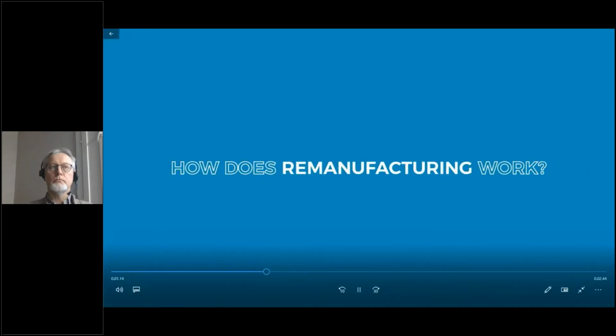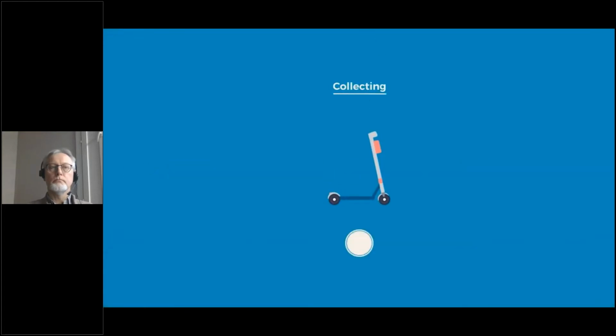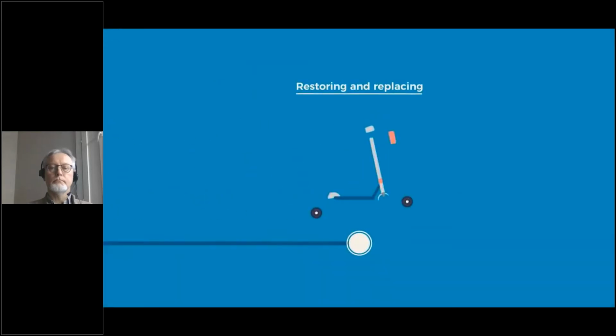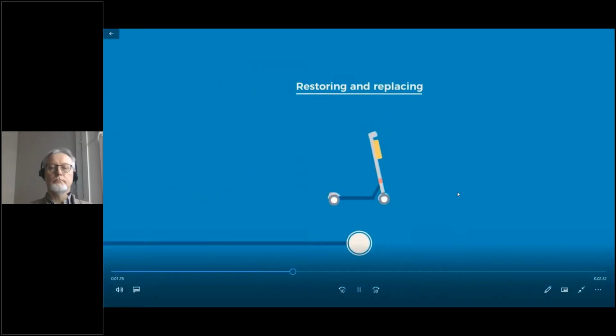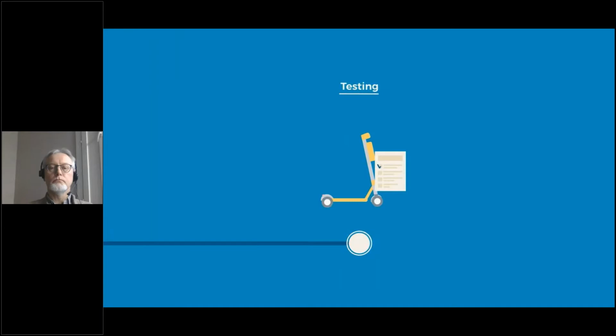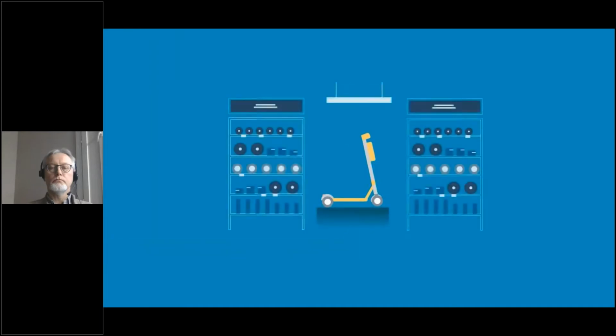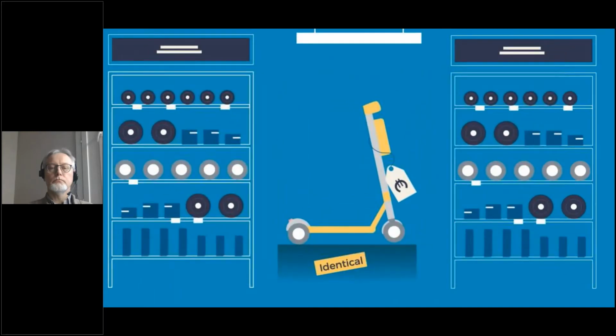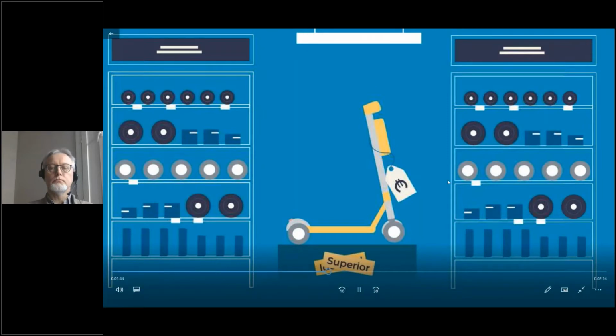How does remanufacturing work? It is a process that involves collecting the product from the users, dismantling and cleaning, restoring or replacing any damaged components, recoating or painting, then testing the reassembled product. This process produces a remanufactured product at a level of performance and quality that is identical or even superior to that of an original product.